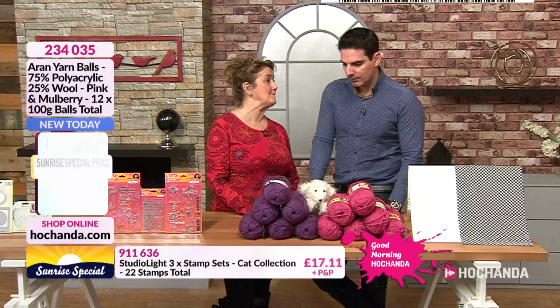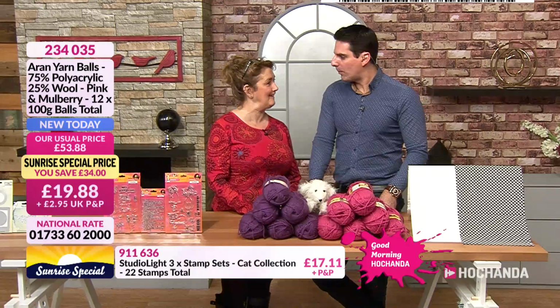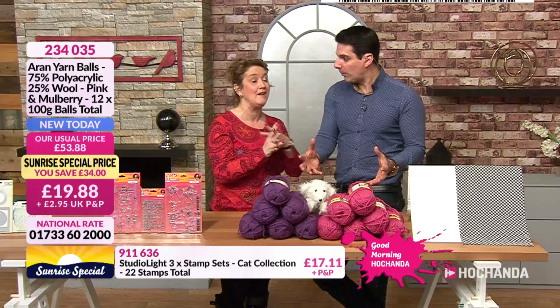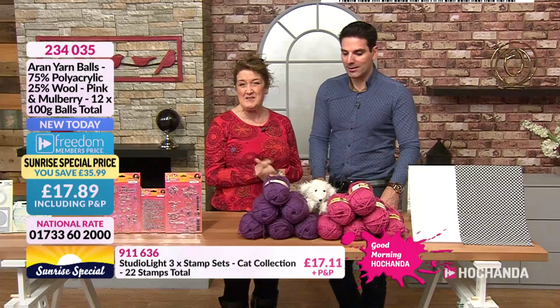What about if you're into pom-poms? Making a pom-pom bunting with these. I love a pom-pom. Yeah, I love them strung together to make almost bunting. And with them here, you can make big pom-poms. You're going to have loads of them all around your room. So, love it.